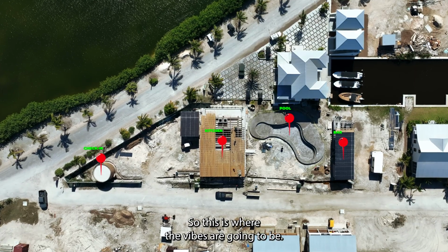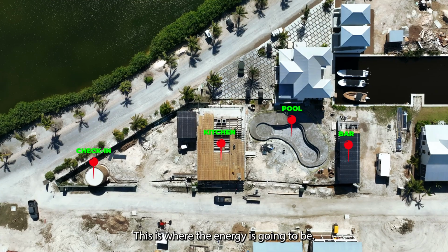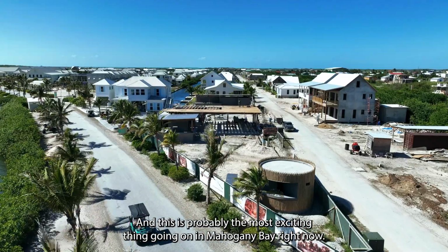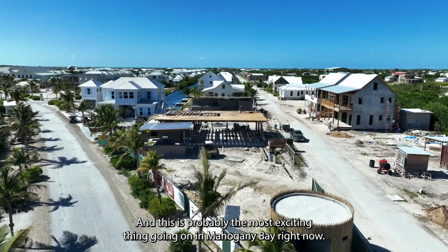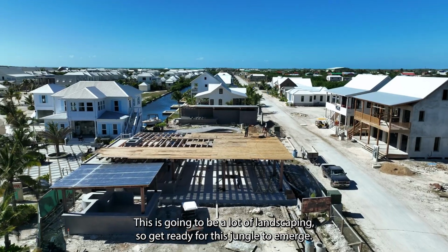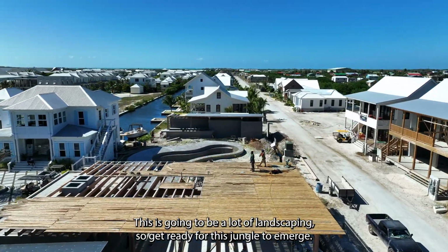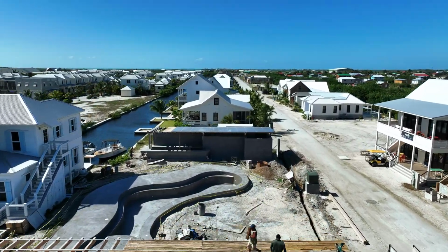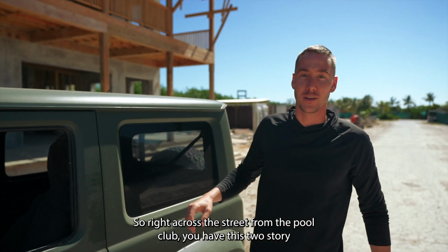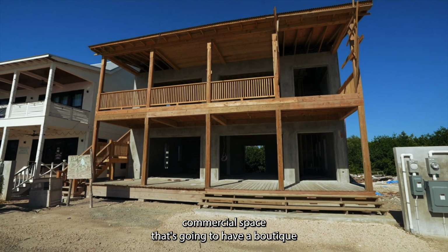This is where the vibes are gonna be. This is where the energy is gonna be, and this is probably the most exciting thing going on in Mahogany Bay right now. I really can't wait to be chilling over here, but they are in the final steps. This is gonna be a lot of landscaping, so get ready for this jungle to emerge and this pool club to open up.